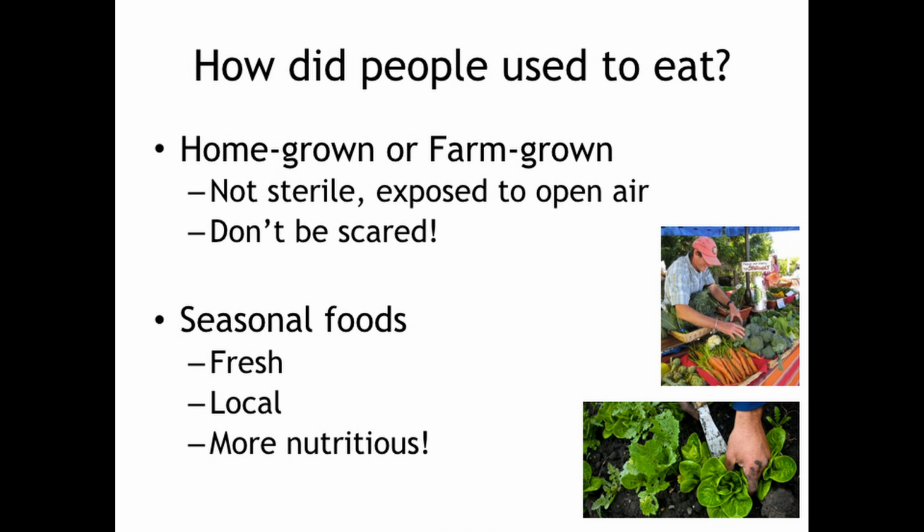I've actually met people that would prefer to eat canned vegetables over a fresh head of lettuce because they don't trust the lettuce. It could be contaminated with bacteria. So the thing is, people back in the day ate it fresh. They didn't eat anything canned or packaged. They just naturally had fresh food, and it was just exposed to all the elements, right?